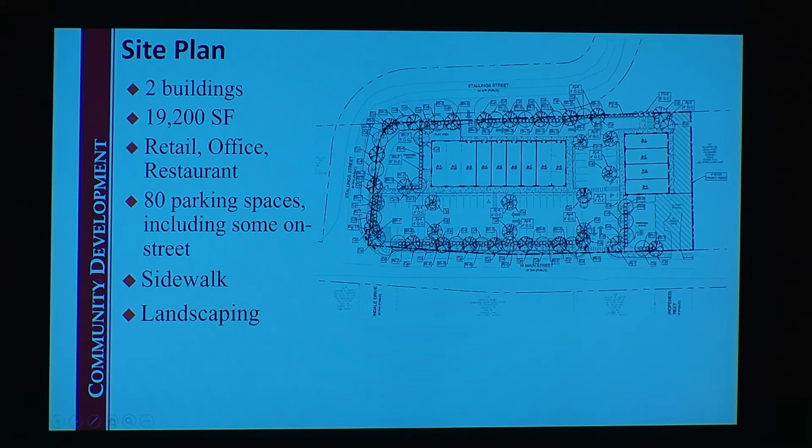They are proposing to add sidewalk on Main Street and a portion of Stalling Street. They can't do sidewalk and curb and gutter along the entire portion of Stalling Street because it is in the railroad right of way. So the railroad has said no sidewalk, no curb and gutter. So they will be doing what they can for sidewalk and curb and gutter. And then they are providing landscaping as required by the code. They have all their landscaping buffers provided, and they are providing internal landscaping to meet the 20% requirement.